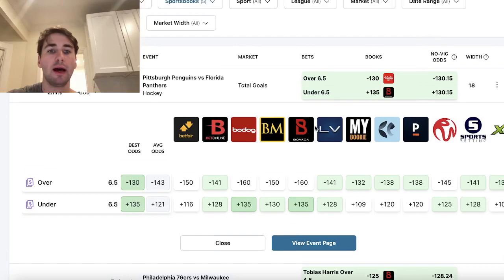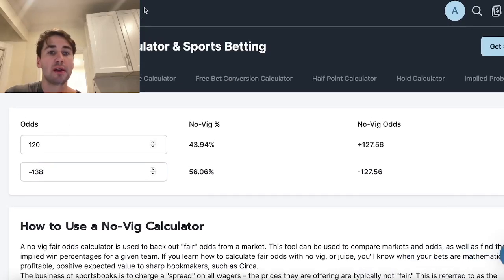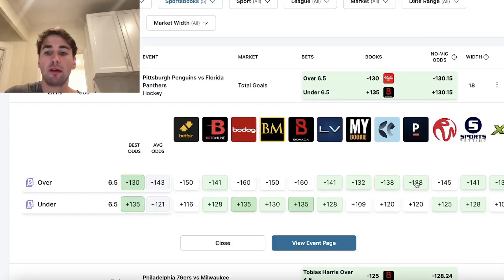And so this play is pretty interesting too, just from a value or a math perspective. So we can take Pinnacle's market, right? They're pricing this plus 120, minus 138. So if you take their market, right, they have an 18-cent spread here.